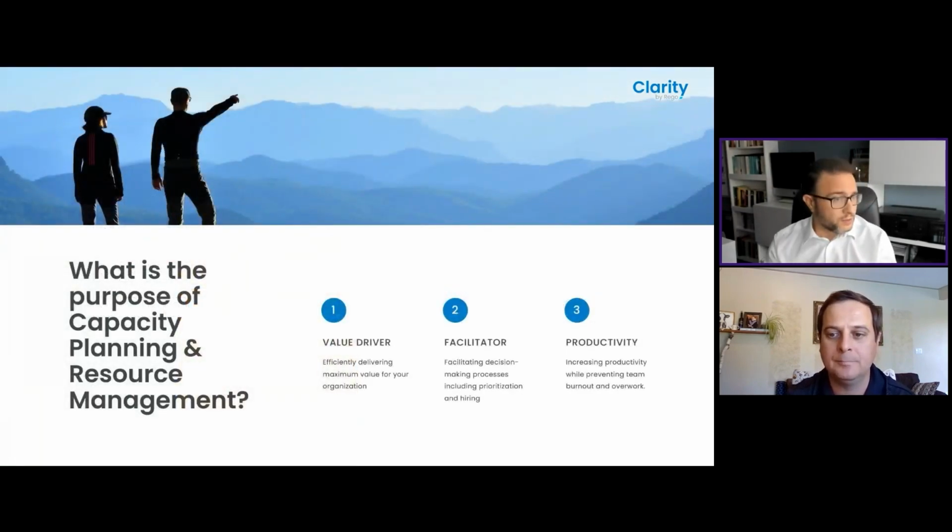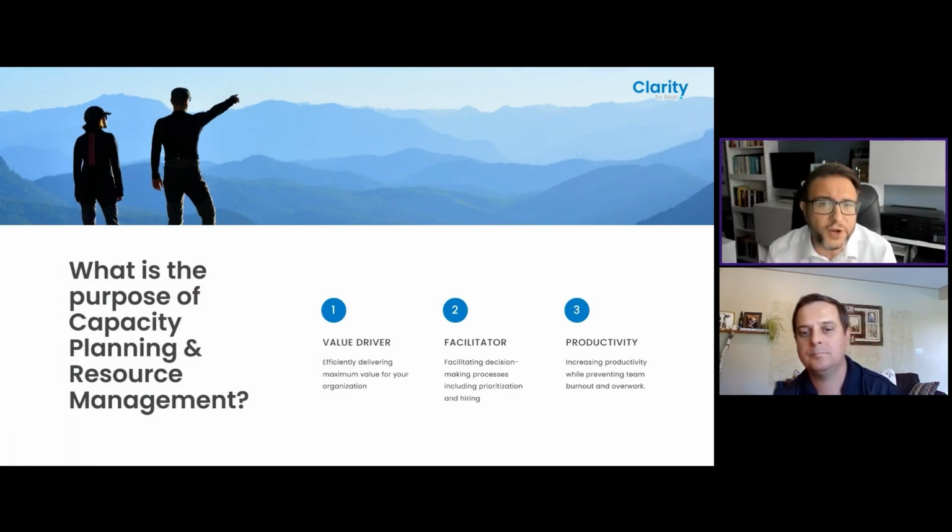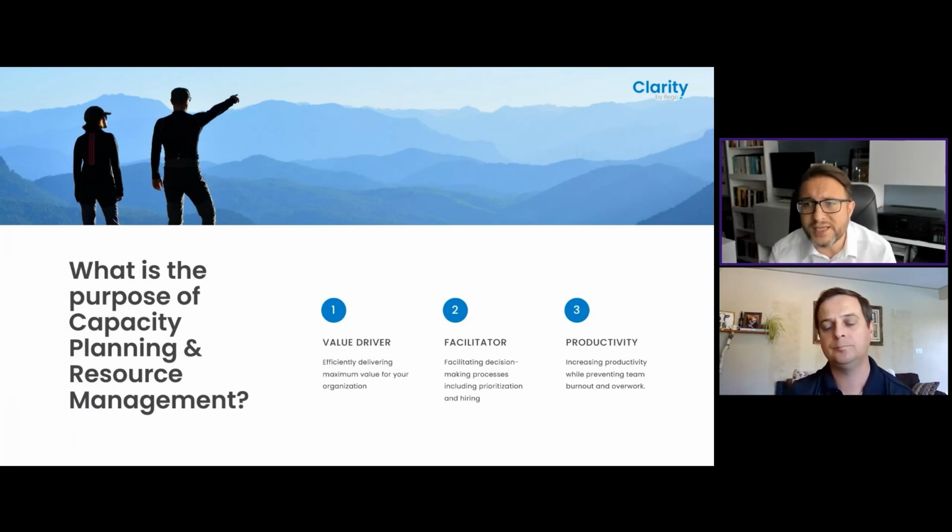So what's the purpose of capacity planning and resource management, as it's this way around on the slide? Now that we've defined what capacity planning and resource management are, let's talk about why they're important for your organization. So first and foremost, I'm speaking now as a resource manager, we are a value driver. We contribute to the delivery of value within your organization.